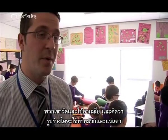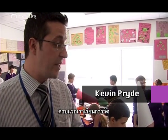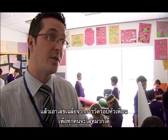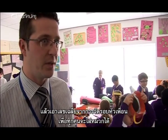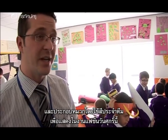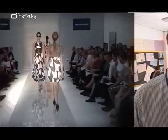So they're thinking about what shapes they need to make hats and sunglasses out of. In the first lesson we did some measuring. They took some averages of the average size head of a year 7 so that they can fit anyone. And they're putting them all together in their team colours so that they can show them off at Friday's fashion show.